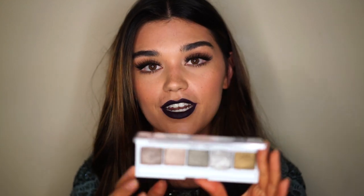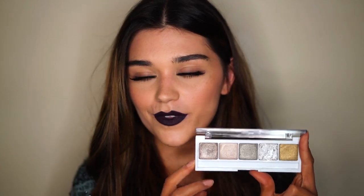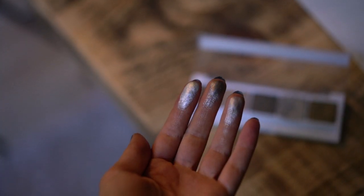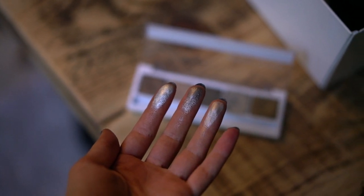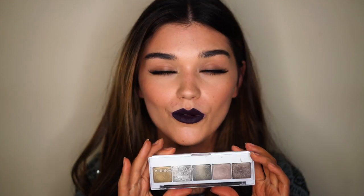Now let's move on to the last palette that I wanted to mention, and this is a palette from Natasha Denona. And this is one of her older palettes, I guess. This is the palette number 9, and it's from the 5-pan palette series, I guess this is how you call it. This one is the greenish pewtery one. You have all these gorgeous shades in here, and the formula of this is so stunning, so again buttery. Reminds me a lot of Juvia's Place, but you do have more dimension in Natasha Denona. You have more sparkle in them. I've had this palette for years now and I still absolutely love it. I do have another palette from Natasha Denona, but this is my favorite, my all-time favorite.